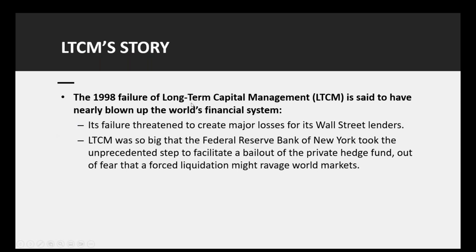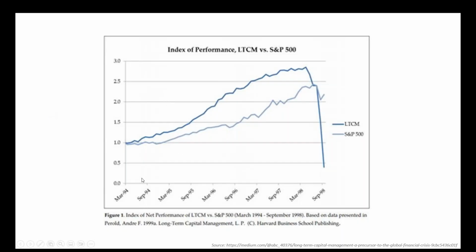The 1998 failure of Long-Term Capital Management is said to have nearly blown up the world's financial system. Its failure threatened to create major losses for its Wall Street lenders. Long-Term Capital Management was so big that the Federal Reserve Bank of New York took the unprecedented step to facilitate a bailout of a private hedge fund out of fear that a forced liquidation might ravage world markets. See, it started out in '94, beat the market for 4 years, and then what happened?